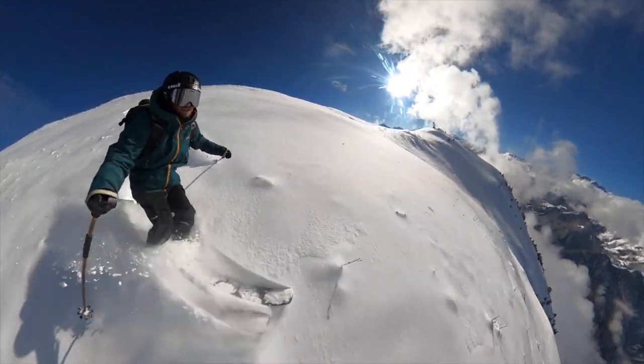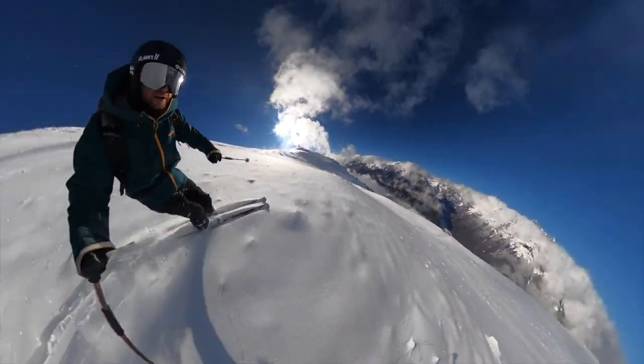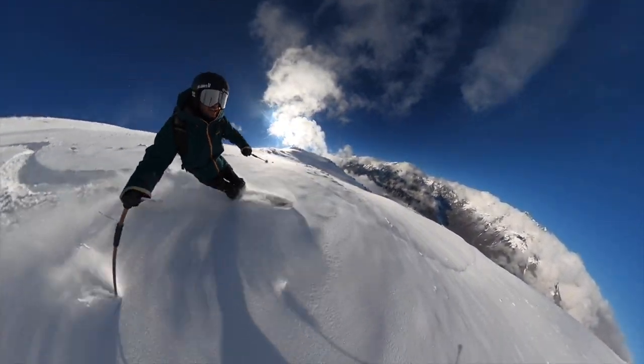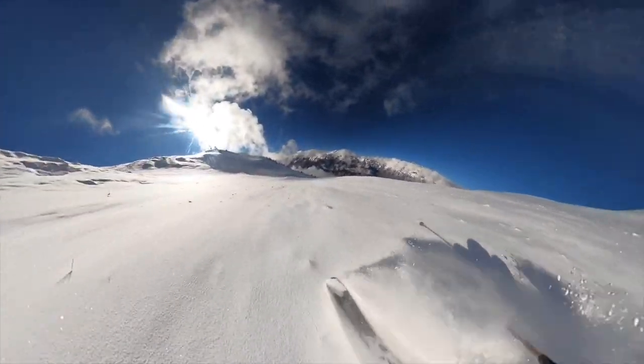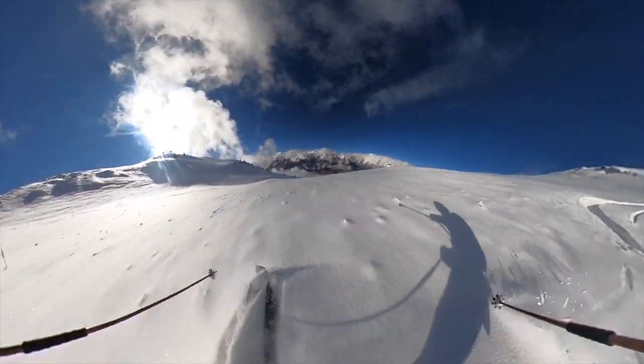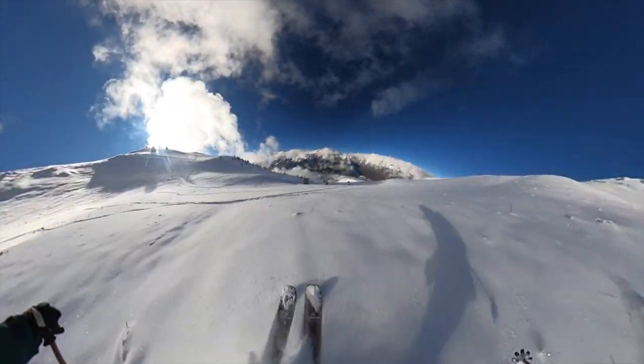See some nice rollers coming up ahead of me here. From biking around here in the summer, I know this area fairly well. And of course, from years of skiing around here. So there's a few nice routes to pick out on the way down here. I'm gonna be doing a few of them today, I think. Oh, perfect.